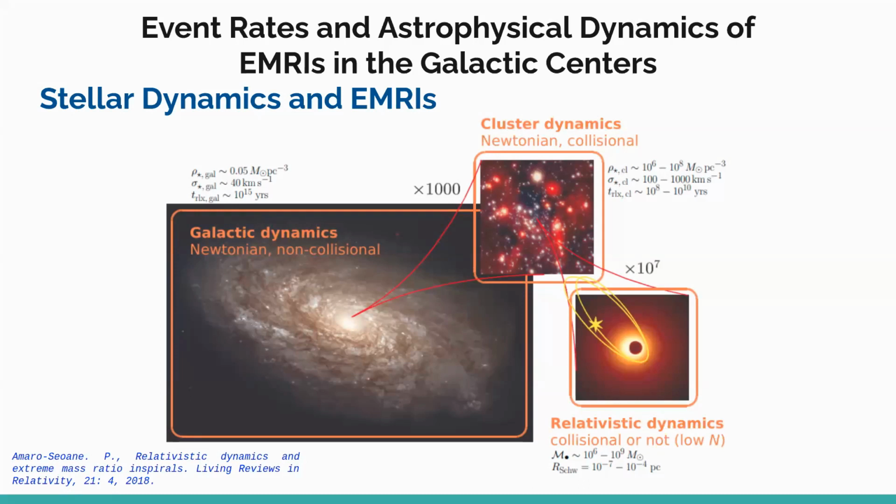The potential must be spherical. In elliptical galaxies, we don't hope to form extreme mass ratio inspiral systems, because in elliptical galaxies, when these stars come closer to the massive black hole, they are ejected onto higher orbits, and they might not come back to the galactic center. So we are not expecting such systems to be present in elliptical galaxies. And the taxonomy of the orbit is quite important here.